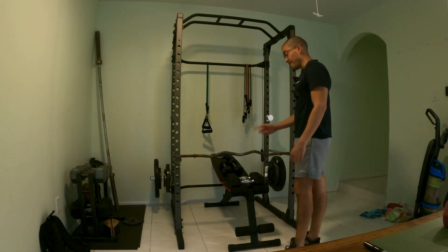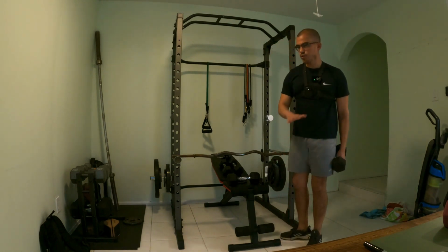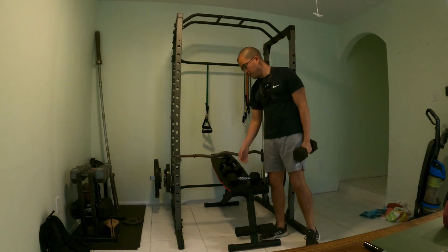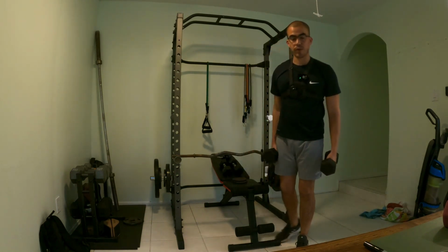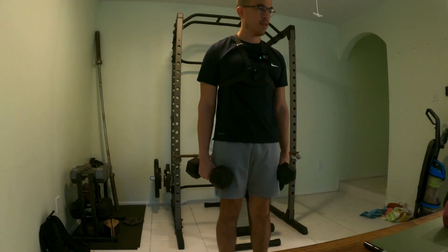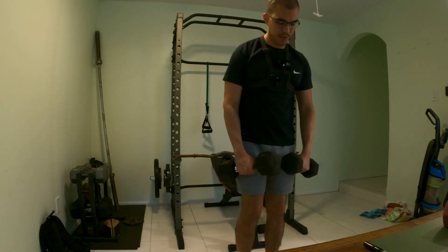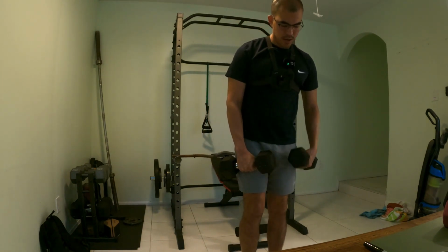So I'm very excited for 15s because the 10s felt good for me. I feel like I was able to do 12 with good form. So if I can do five or more with these, I'll feel really good. I'm gonna try not to get too much of a form breakdown, but without further ado, let's pick up our dumbbells and do another set. Okay.